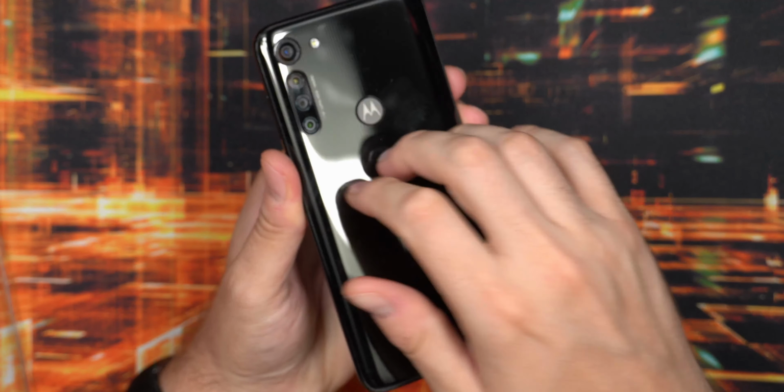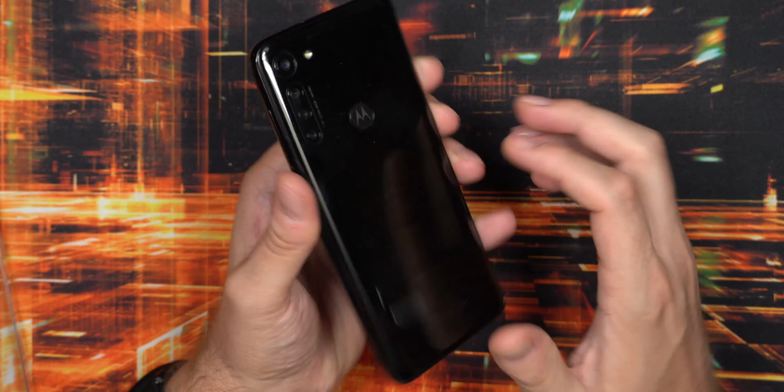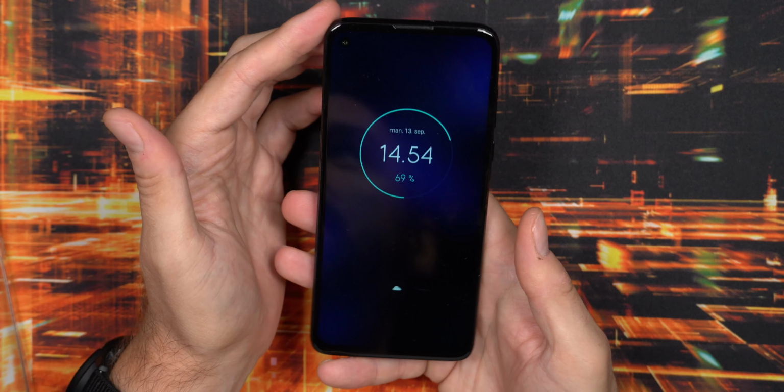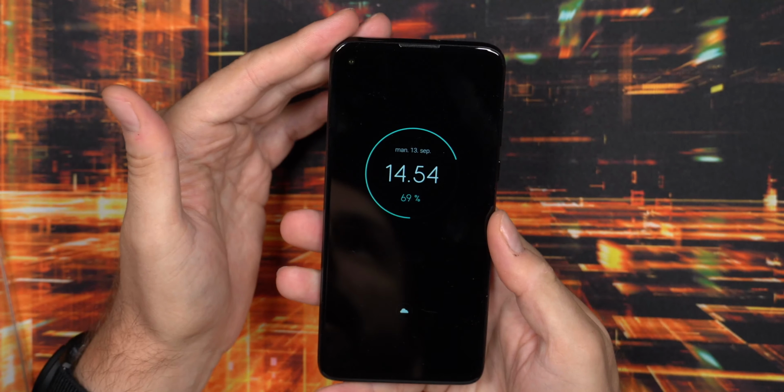Of course, the backside is made of some kind of glossy plastic, but it doesn't feel cheap in any stretch of the imagination. So definitely in terms of build quality, it's quite a nice phone as well.